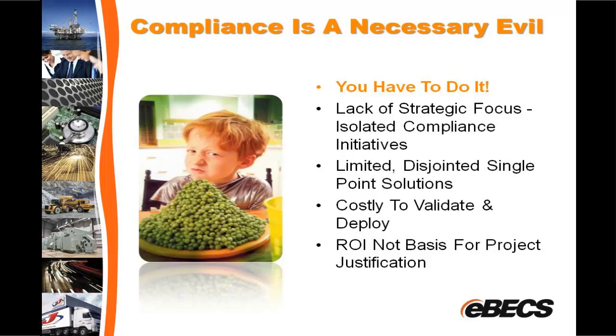It's something that you have to do. And so a lot of organizations look at the lack of a strategic focus in their compliance initiatives. In other words, companies come at quality and software validation really with no strategic focus to their business initiatives. They think, I have to do it, let's just go validate this system or that system. They also have limited disjointed systems or single point solution systems. So outside of your ERP system, you may have a point solution for quality, for example. You may have a point solution for nonconformance deviation management, a point solution for document management. But as Tim pointed out, all of the elements really do need to come together from a quality perspective to support your ERP initiative, and the same with lean.